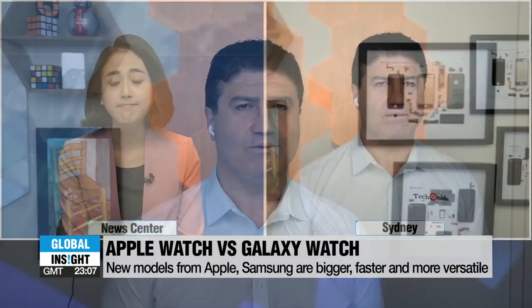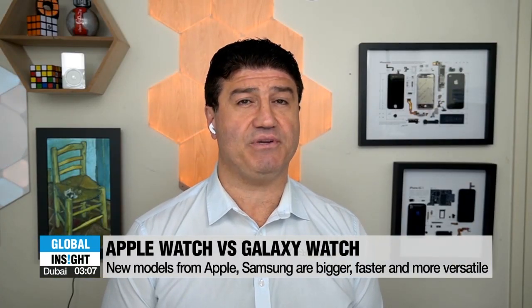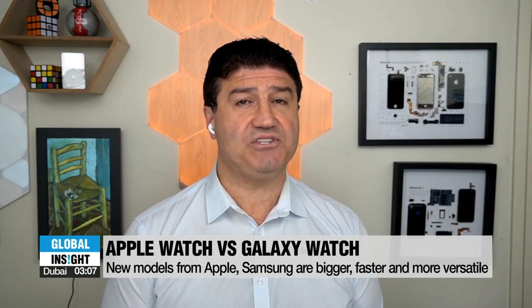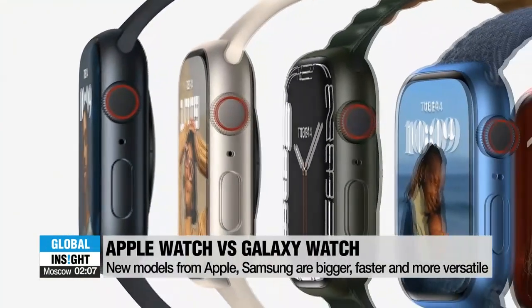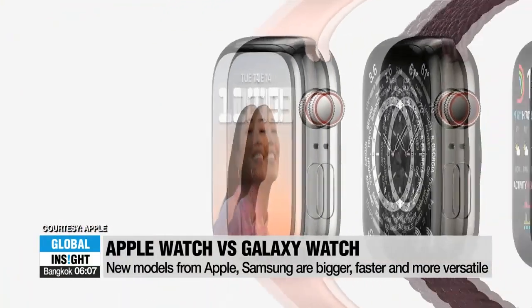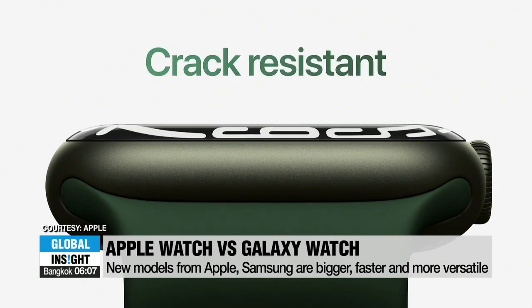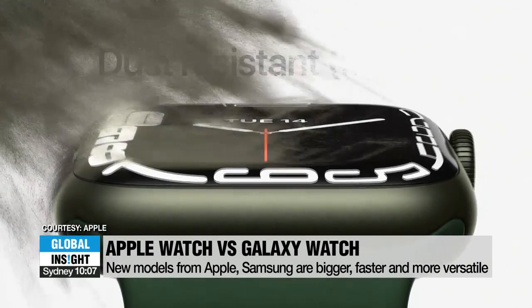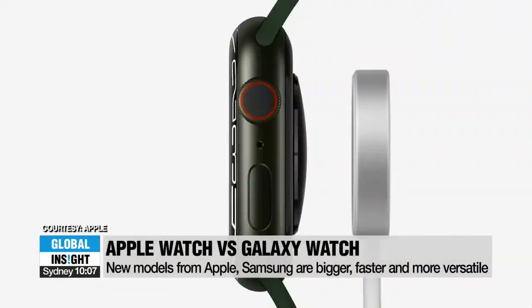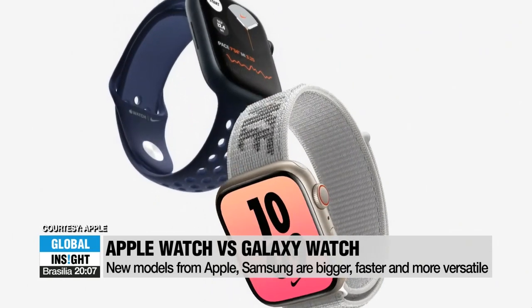Well, I think I was expecting Apple to also include the blood pressure tracking with Apple Watch. That was a feature introduced with Samsung Galaxy Watch 4 series. So Samsung has the advantage there in terms of it being a health and wellness product. They do have that added feature. Apple has, like Samsung, the ECG and the blood oxygen monitoring, but they don't have the blood pressure tracking that's been introduced with the Galaxy Watch 4 series. So I think that's an advantage that Samsung have there.